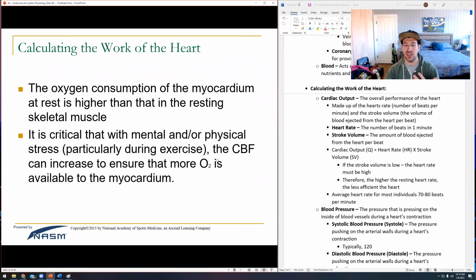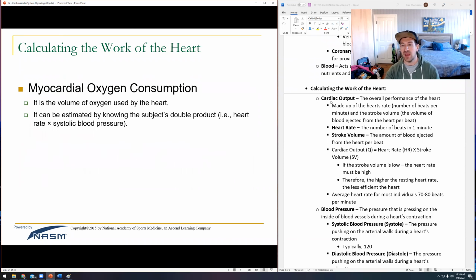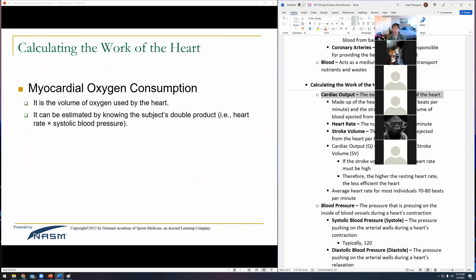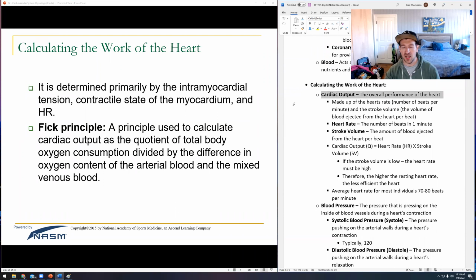So we need to be able to kind of calculate how our heart actually works. And that's where we start talking about what we call cardiac output. Guys, if I was saying one thing today that's the most important, I would argue that understanding cardiac output is probably our key concept today. So cardiac output, we understand by understanding what is called the Fick principle. The Fick principle basically states that your cardiac output will match the oxygen consumption in the body. As you start working harder, your heart will start working harder.